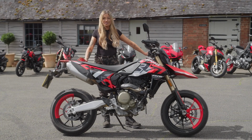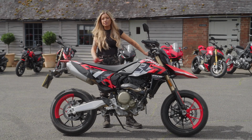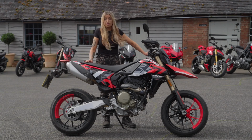So this bike likes to be really thrashed around to the point of being red-lined, which was a lot of fun this morning. But even when you're not maxing it out, it's got a lot of torque and it's super punchy, super quick, super agile, and just so much fun to ride. Absolutely loved it.